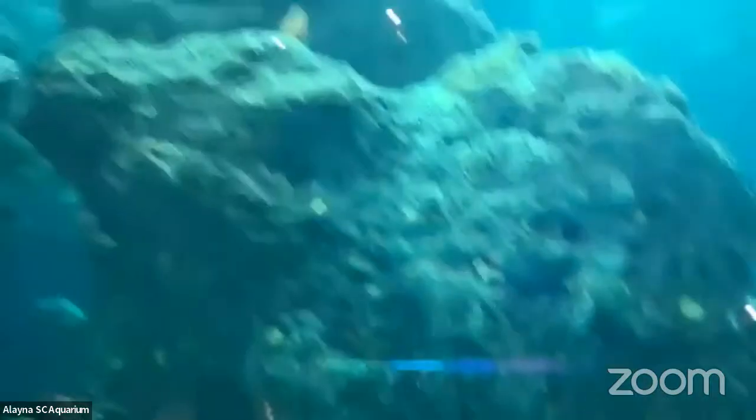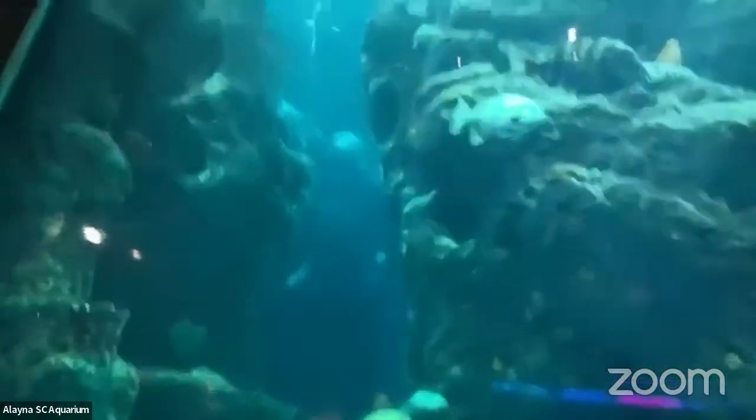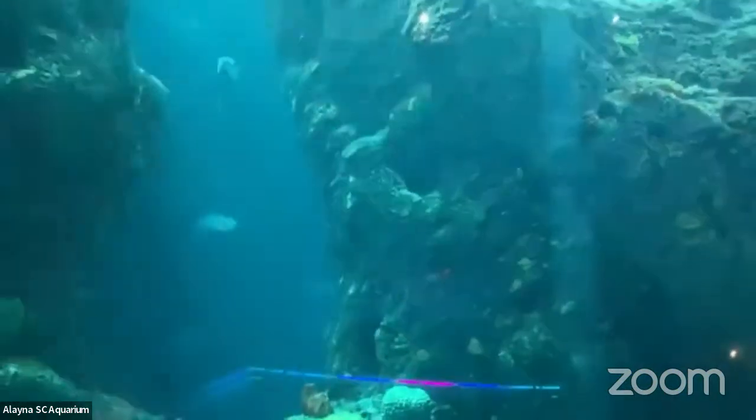We do have another friend in this tank that might be taking a nap right now, but we have a reptile in this tank too. And her name is Coretta. She is a loggerhead sea turtle. And Coretta has an interesting story.